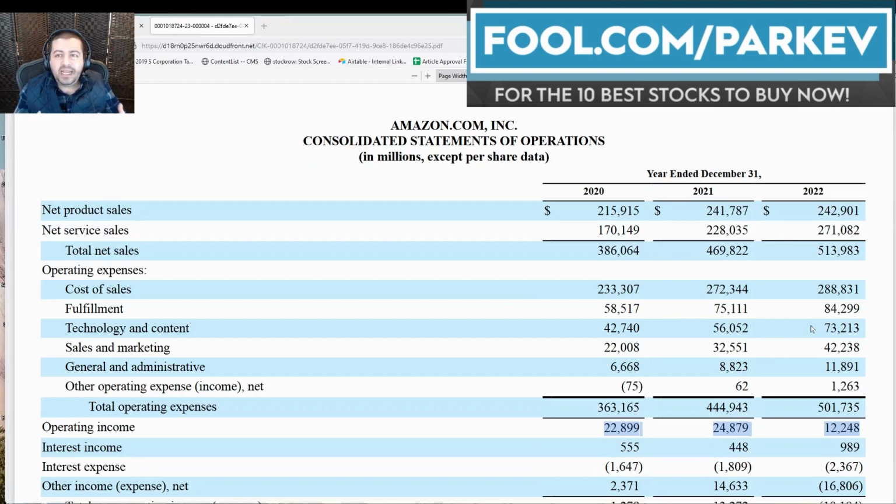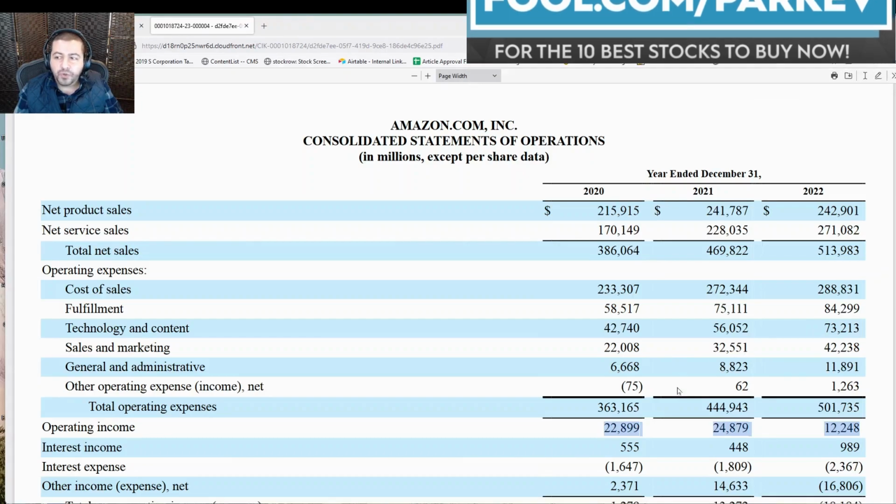Now, it did announce a layoff round of 18,000 people. And when I saw that announcement, I was underwhelmed. The company has nearly 1.6 million employees and is spending over $500 billion, and it announces 18,000 job cuts. Now, is that going to make a dent in its massive cost base? Hardly. And I think more needs to be done for this company to get its costs under control.